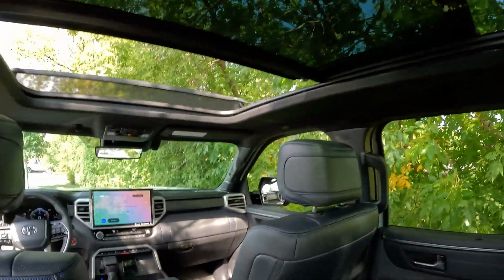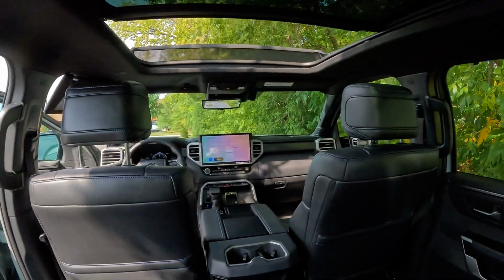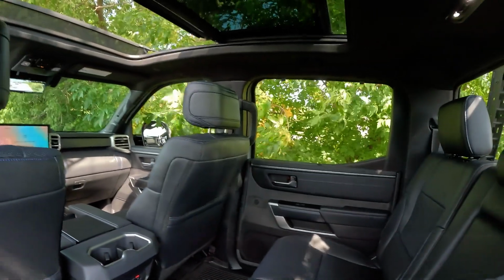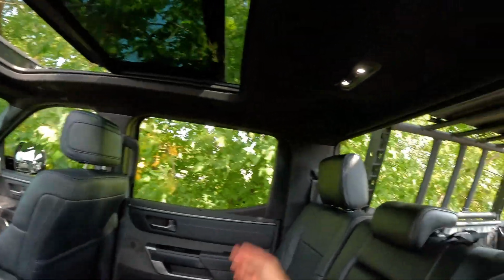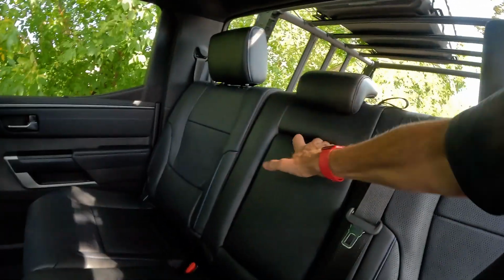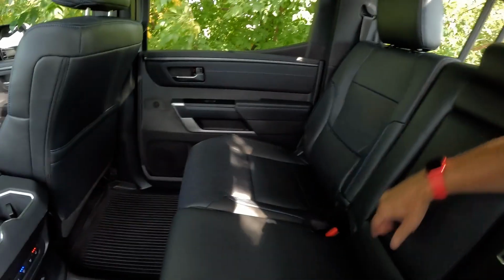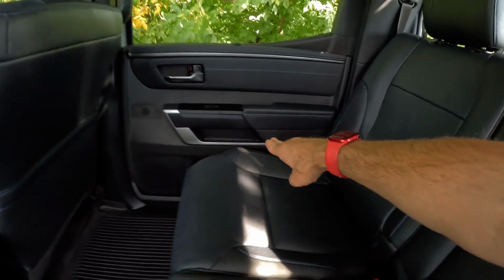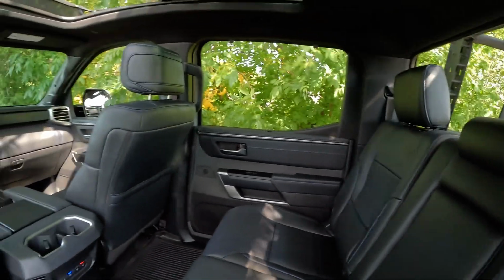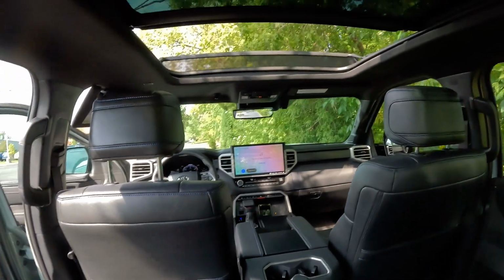Take a look at how big and spacious this back passenger compartment is. It's huge. Like I said, probably the Sienna might have a little bit more room in the second row, but the amount of knee room and such, it's awesome. LED map lights up here. Folding armrest with 2 cup holders right there. Very comfortable. Pockets in the doors, pockets up here in the doors. So a lot of great features. Very, very comfortable back seat, and I could go a long way sitting back here or even napping back here.